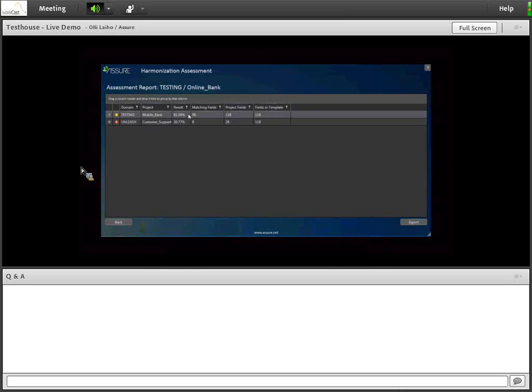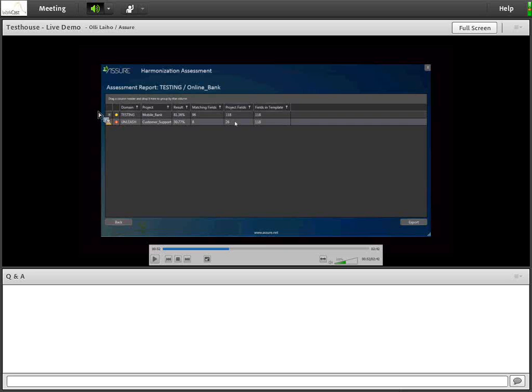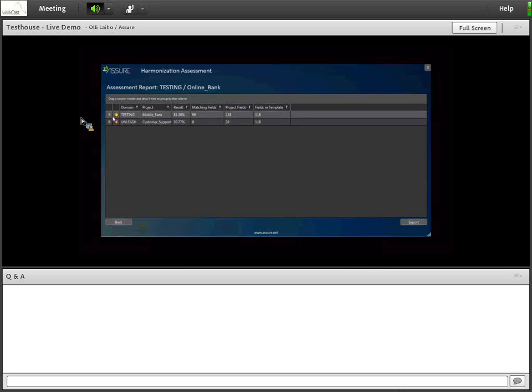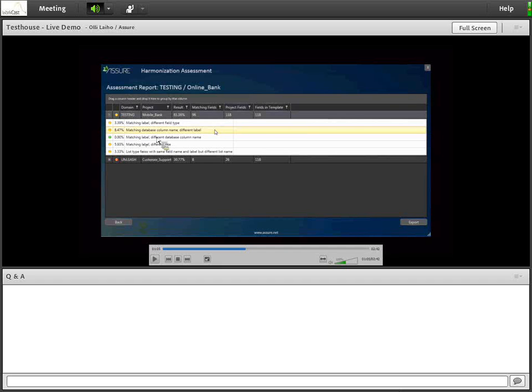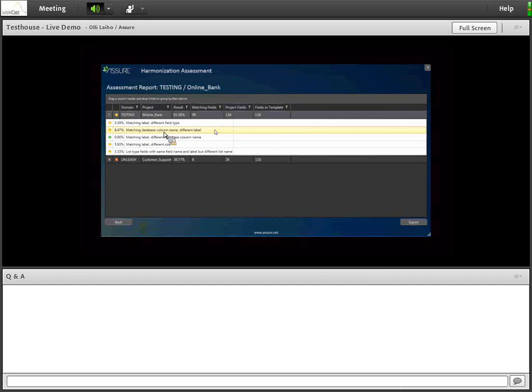You're immediately given an overall evaluation that shows the quality or the compatibility rating between these projects and the template. You can see that the mobile bank is fairly compatible. You can probably report on some of the things in this project, but there's still a lot of things that you need to solve. There are a lot of fields where the database column is the same, but the label is different. That means that in the same place in the database, there's another field that has a completely different meaning. So that's something that you probably need to solve. The data probably won't be compatible.